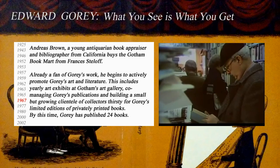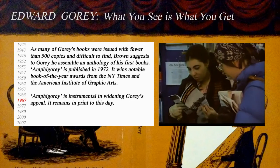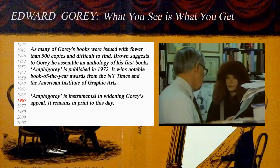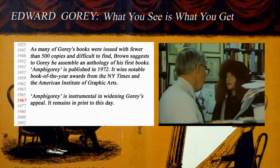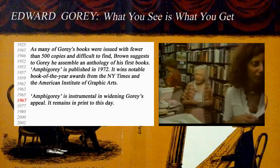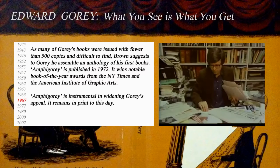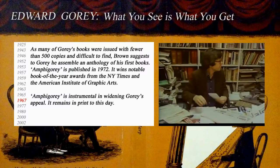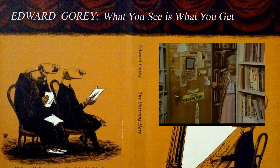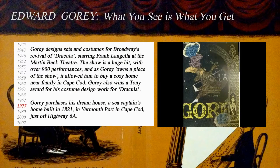Mr. Brown is still involved in the Gorey community. The books were issued with fewer than 500 copies each, so Brown suggested that he assemble them in an affordable collection. And that became Amphigorey in 1972. It wins notable Book of the Year awards from the New York Times and the American Institute of Graphic Arts. And it has been in print ever since. Many believe that this is more or less what launched his book career. Was that Andreas Brown? That was Andreas Brown, yes, quite a few years ago.